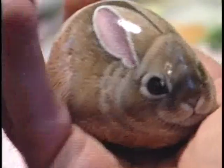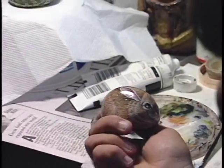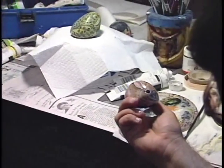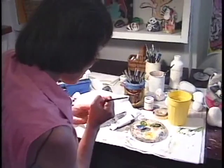Do you remember the first rock maybe you picked up and said, well? Yes, I do. You do? What was that? That was a rabbit. I started with a rabbit and a turtle. They were the first ones I did. How did you do this? I mean, how old were you? Well, I was in my early 20s when I started with that.